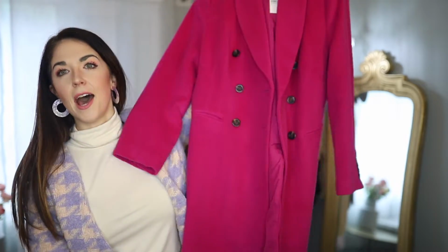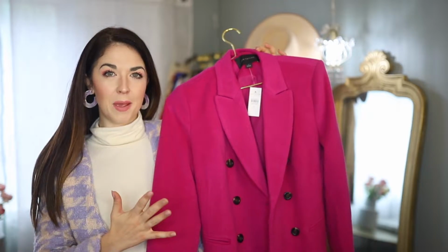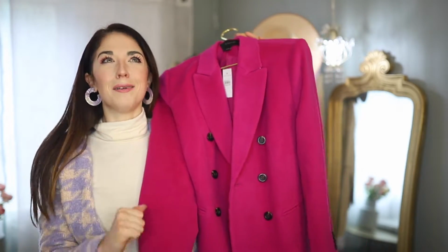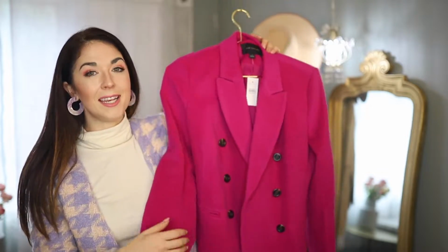This next item that I got, I am so excited. I actually grabbed this hot pink coat for the purpose of including it in my Emily in Paris video. It's coming soon, I promise. This coat was the thing I was waiting to come in because I needed a hot pink coat to do some Emily in Paris looks, which if you've seen the show, then you know.